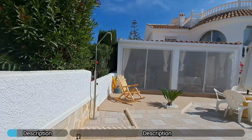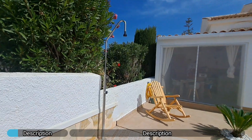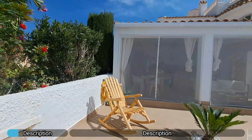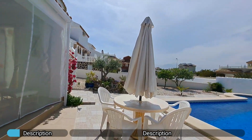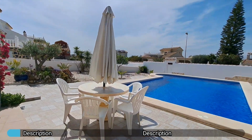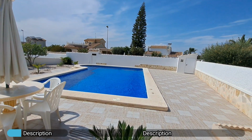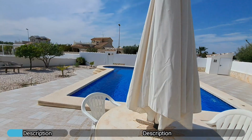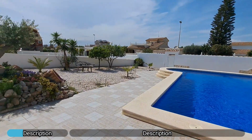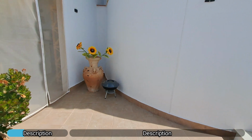So you have got the shower here, beautiful furniture. You've got a lovely seating area there by the pool. That's quite a large pool as well. Like, nice area to lounge around as well. So I'm just going in here to have a look.